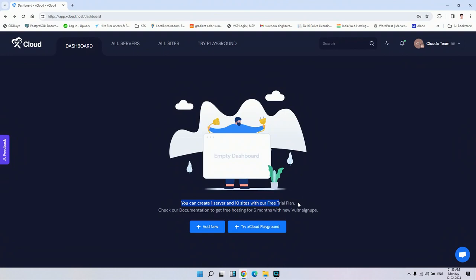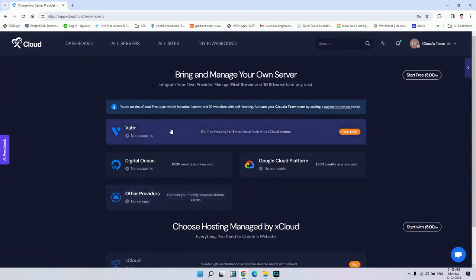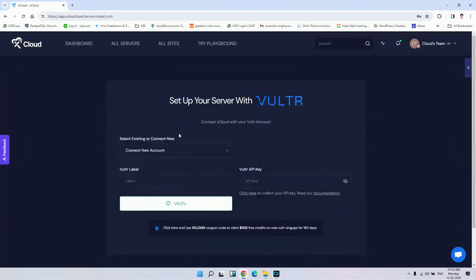And when you create a new server, you can see Vultr here. You can get $100 Vultr credit and get hosting free for 6 months. So you can connect your Vultr account here and claim these $100 free credits, and the sign up will be done for 180 days.